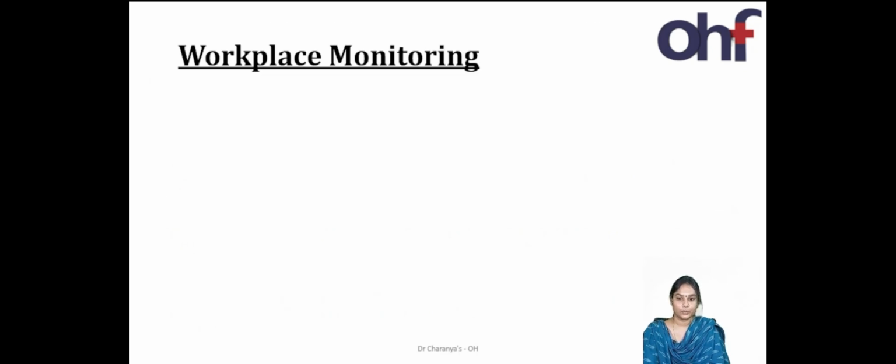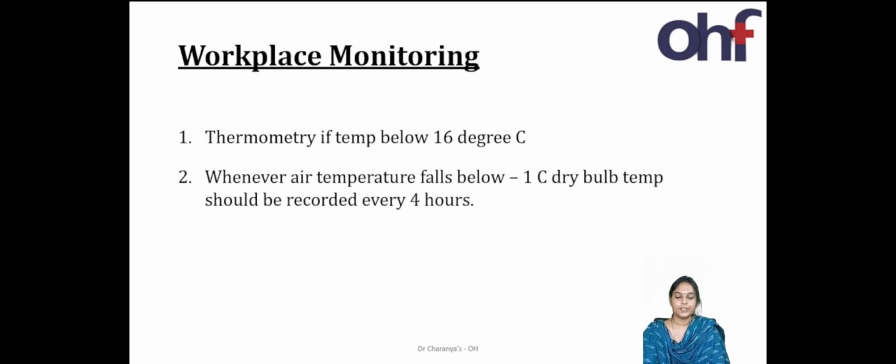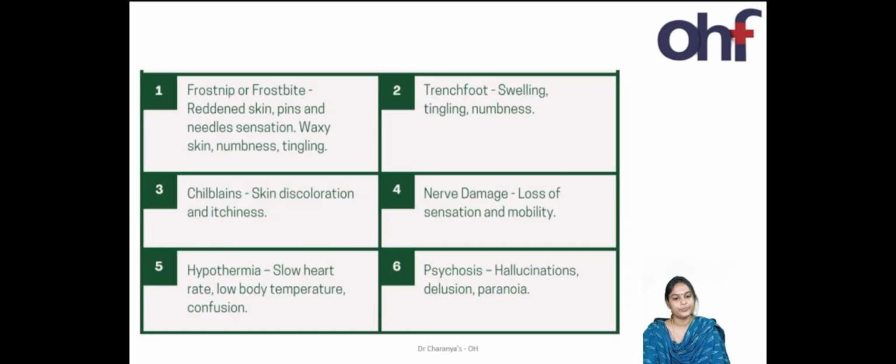Moving on to workplace monitoring. Use thermometry if the temperature falls below 16 degrees Celsius at the workplace. Whenever the air temperature falls below 1 degree Celsius, the dry bulb temperature is to be monitored every 4 hours.